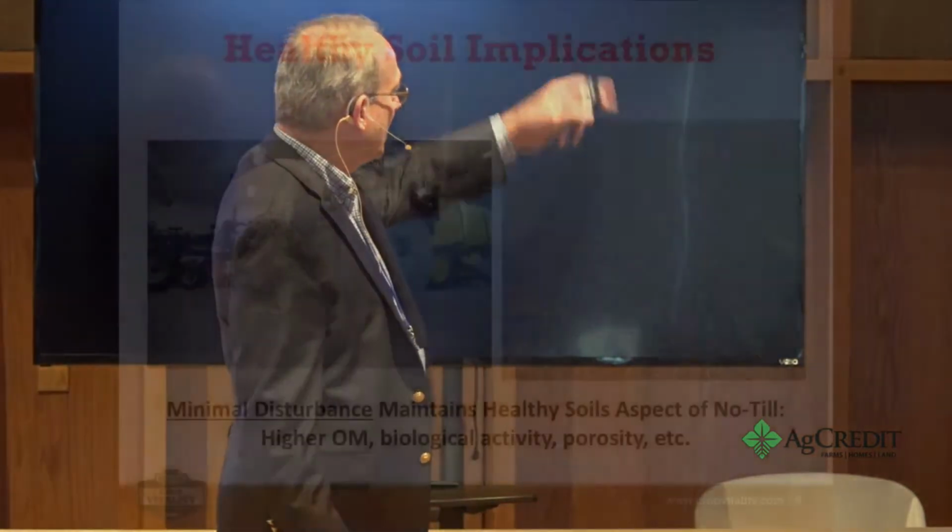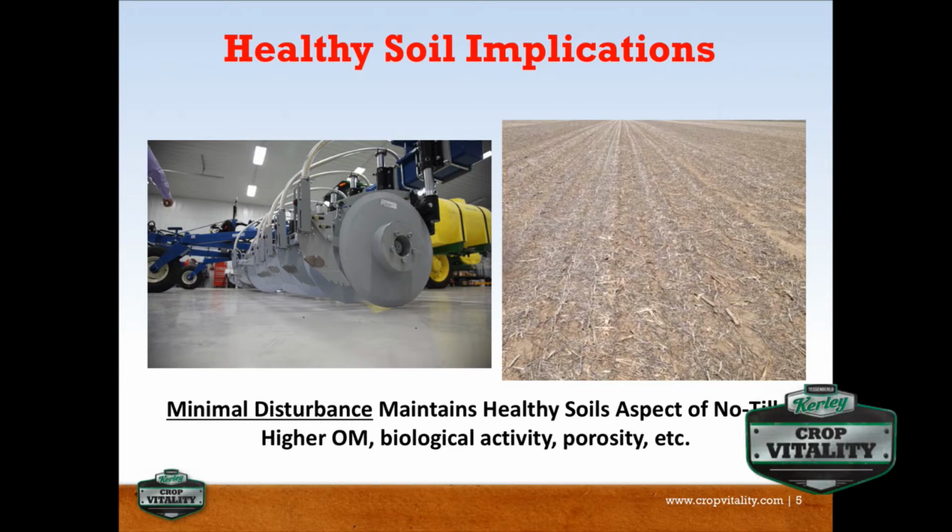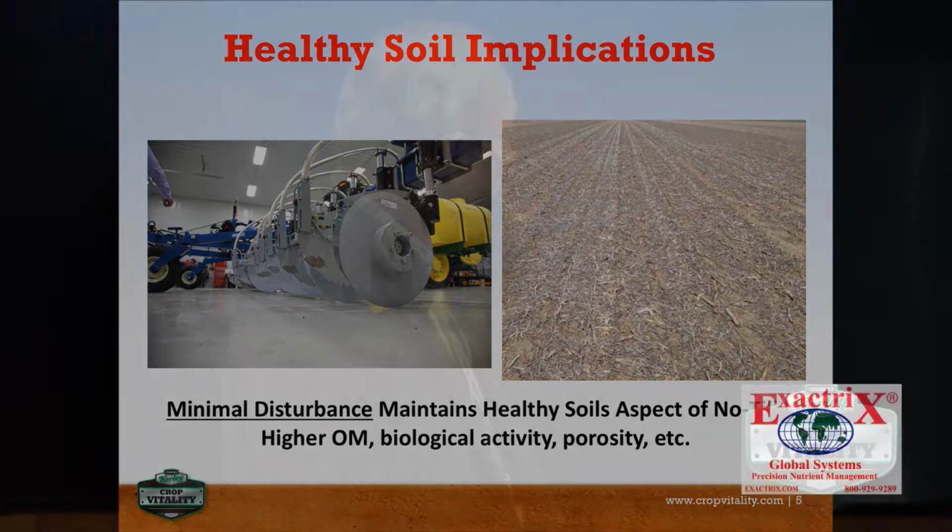This is an example. It shows the system with a single disc with a shoe on the back that is injecting, at fairly high pressure, anhydrous ammonia and liquid fertilizers down into that slot. You can see from the field picture that the system can do that with minimal disturbance, and so that allows us to maintain the healthy aspects of no-till, such as higher organic matter, biological activity, porosity, and so forth.